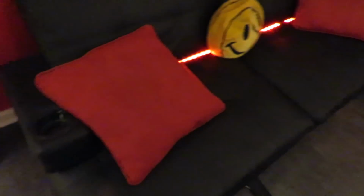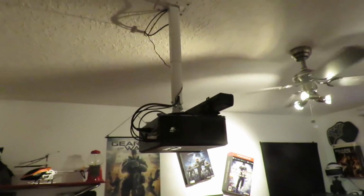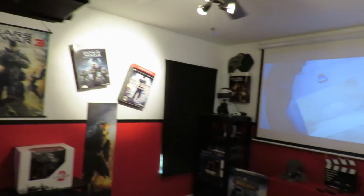You got a nice couch here with cup holders, so you can sit on the couch or lay on the couch and watch. Again, more gaming stuff, and then the projector is right there. Soundbar on top of it and stuff like that. So that's it. As I said, this is a great place to hang out because I can watch TV and watch movies and stuff like that.